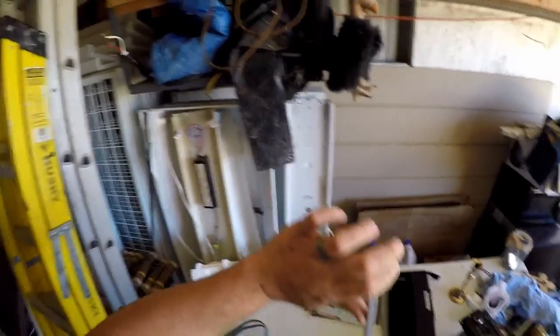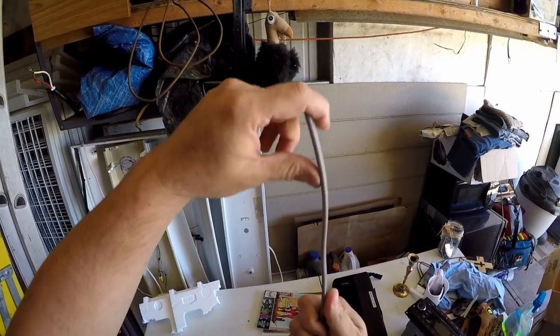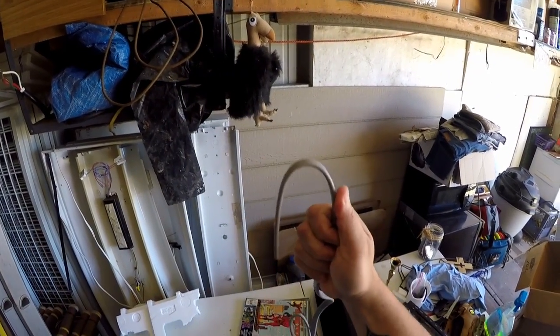And then check out this wire. This is some good stuff. I believe Scrap Vulture, one of his videos, said that a good way to tell if it's going to be number one copper is if you bend it and it doesn't bend back.